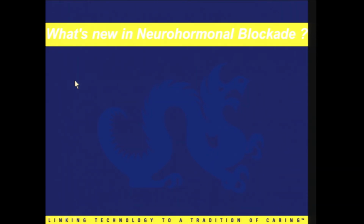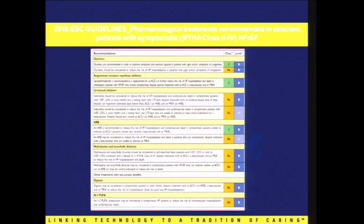So the first question you always ask yourself is, is there anything new happening in neurohormonal blockade? And the answer to that is yes. Actually just in the past 2 weeks, we've had new guidelines published by the European Society of Cardiology, which now lists the angiotensin receptor neprilysin inhibitor as a class 1 indication for treatment of chronic heart failure with reduced ejection fraction, as well as the sinus node inhibitor ivabradine. So I'm going to spend some time going through the clinical studies that led to these changes in our recommendations.